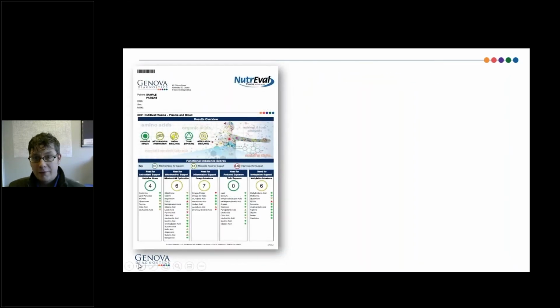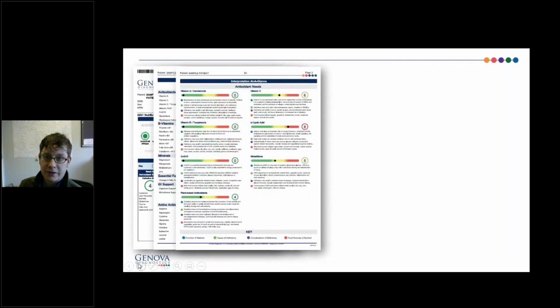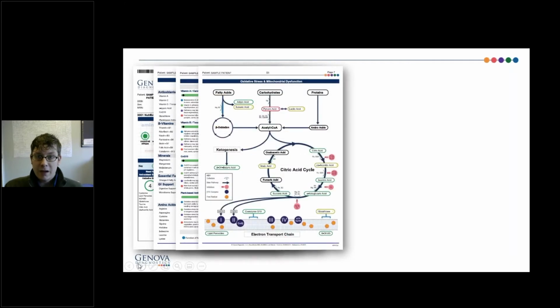So just briefly, at a high level, looking at the NutrEval report, we start with this results overview and functional imbalance scores. Then the second page is dedicated to the overall nutrient need evaluations, things like antioxidants and B vitamins, and we'll go into this in greater detail. Then we get into the interpretation at a glance pages, where I spend most of the time discussing the results with the patient. We have a lovely biochemistry graphic here, oxidative stress and mitochondrial dysfunction, that we also colloquially refer to as the Krebs cycle page.